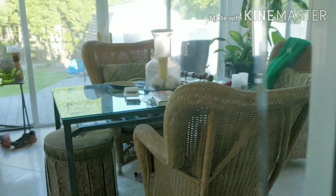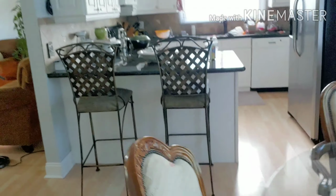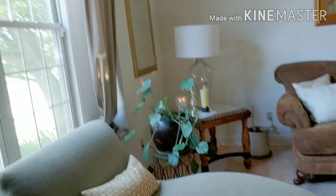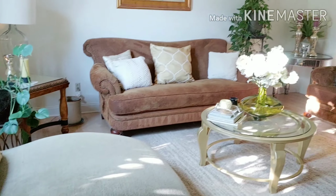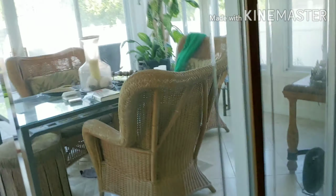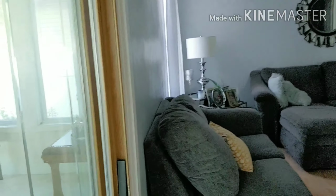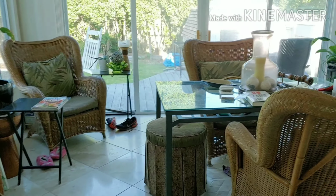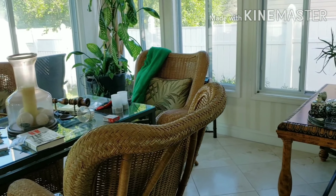I gotta turn the alarm off. One second. I had to turn the house alarm off. I hadn't even turned it off yet. This is my living room area, and back here is my family room. We're redoing this as well. But this is my sun porch. And I've already started taking everything down.